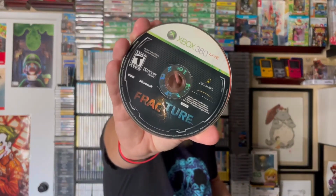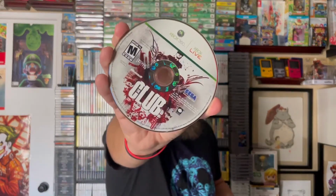I actually do own it already, but I'm going to take this to GameStop today and get some store credit with it. And then these two I don't have. These are going in the collection. Unfortunately, no box, but Fracture, which I've always wanted to play, and The Club, which is also really cool. So I did add 6 Xbox games going into my collection, and one I'm going to trade in at GameStop.